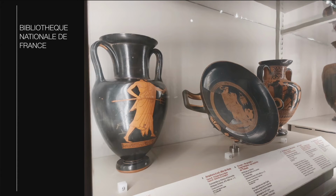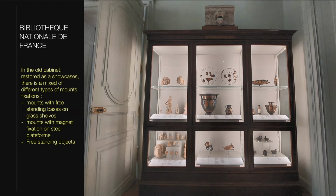Here in another showcase, you can see also the magnet at the bottom of the dish. In that showcase, this is an historical showcase of the Bibliothèque Nationale, and they have been reshaped. The top shelf is made of glass, and the mounts are with freestanding base. And the middle shelf and the bottom shelf are made of steel, and that allows us to use magnets again.